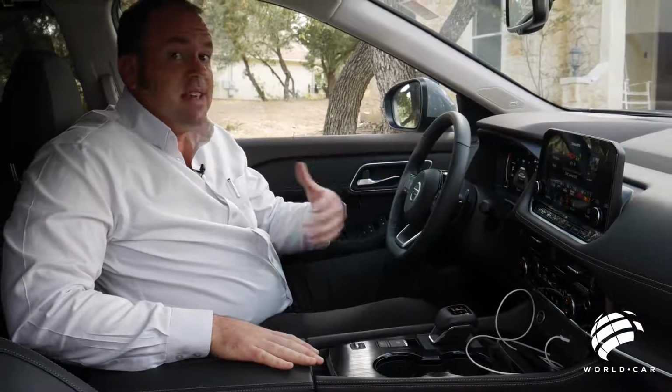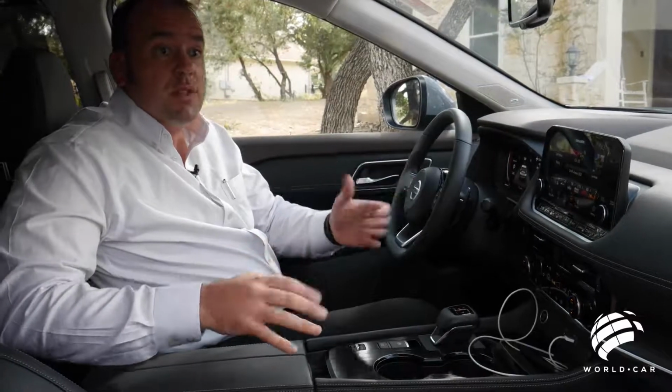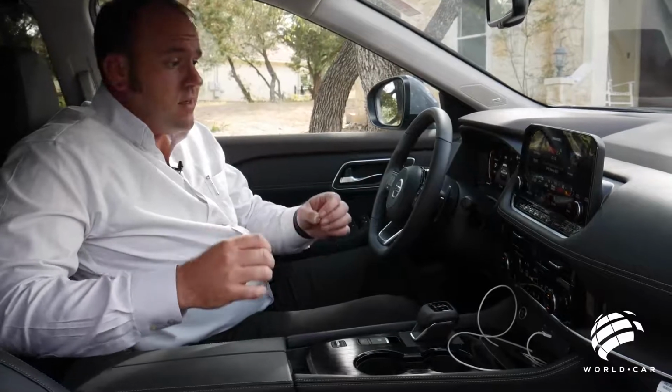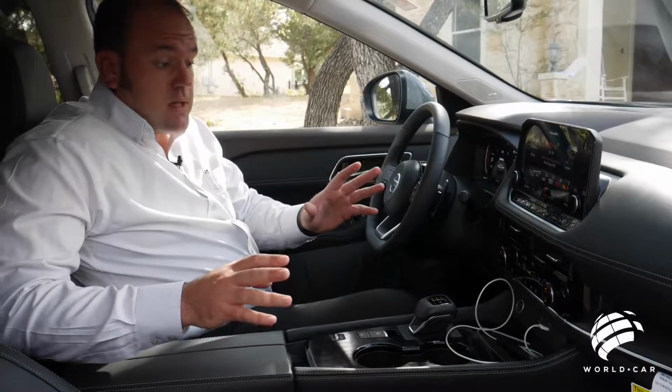Like I said, it kind of pays heritage to the Nissan brand, and where all these crossover SUVs started, which was the Nissan Murano, which is going to be our flagship crossover SUV. But I can tell you right now, this is really giving the Murano a run for its money with all the technologies that you get.